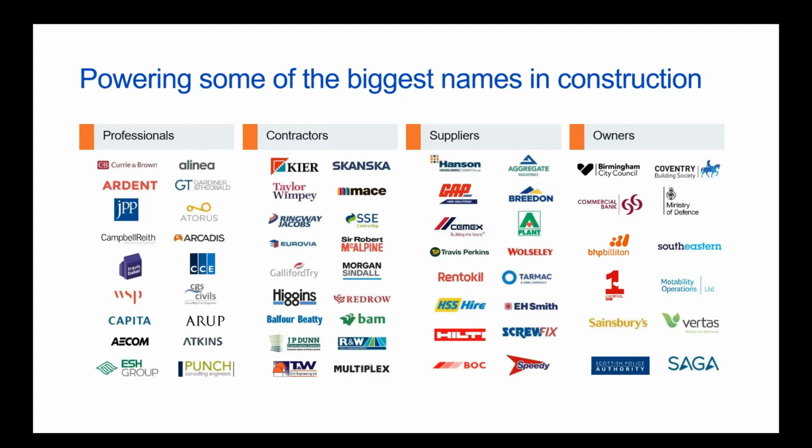Pre-tax profit margins of the top 100 are just at 1.4%. And in fact, the top 10 construction contractors in 2019 recorded an average pre-tax profit margin of minus 0.1%. So it's really just not sustainable for the sector. So therefore, we listen and we understand, and work in partnership. I think that's key to Causeway.